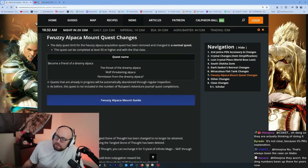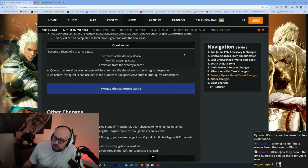What are the Alpaca mount quest changes? The priorities, guys. The daily quest for the Fuzzy Alpaca acquisition quest has been removed and changed to a normal quest. This quest can be completed at level 50 or higher by the Shy class. All right, sure. All right, fine.